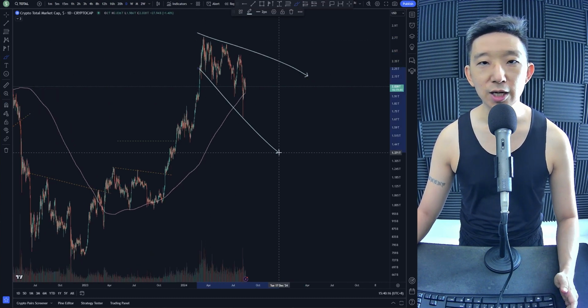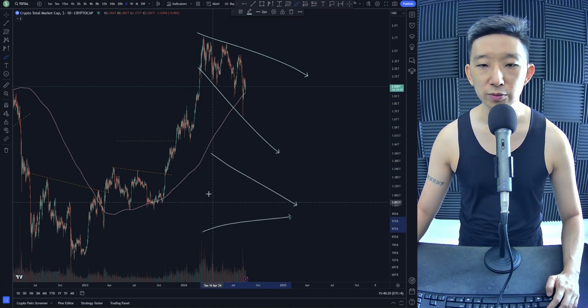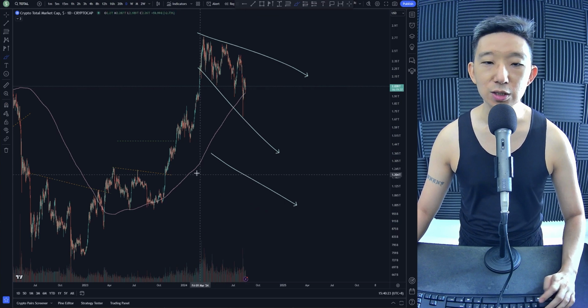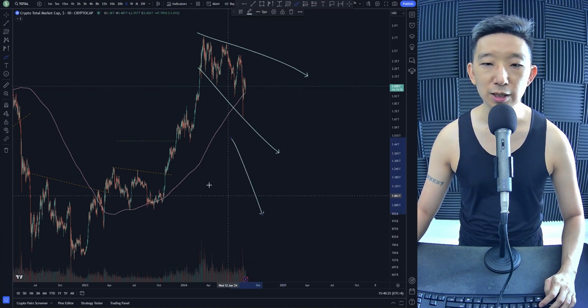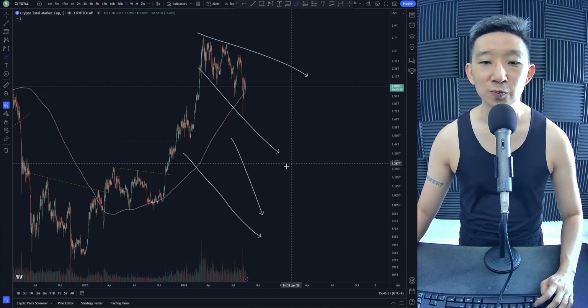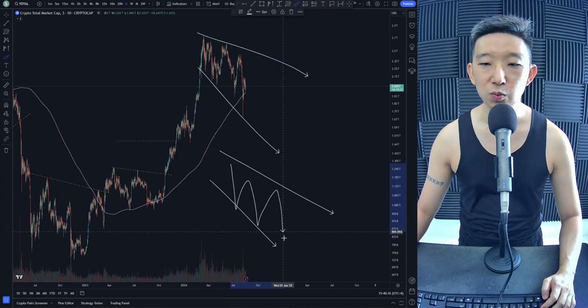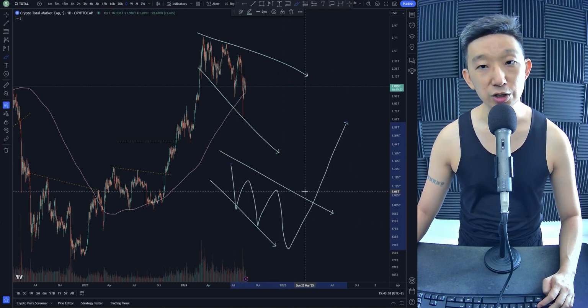I will call this a broadening wedge. A wedge usually is like, sorry, a wedge is something like this. Okay, wait, hang on. A wedge is something like this, right? As it converges, it narrows down towards the end and then breaks out. Sometimes you will also get broadening wedges, right? As it widens before potentially continuing higher.